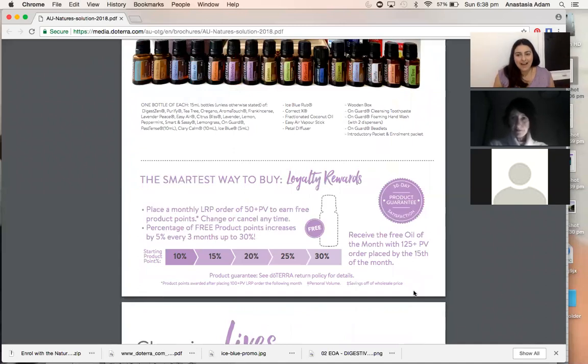If you're getting started, you get your kit, and most people I speak to get the mood management kit or the emotion kit the very next month on the loyalty reward program, because you get rewarded. Every single month, doTERRA gives you the opportunity to get a free oil. So if you are setting up your loyalty reward program, set it up before the 15th of the month, and you want to set it above 125 for the free product.